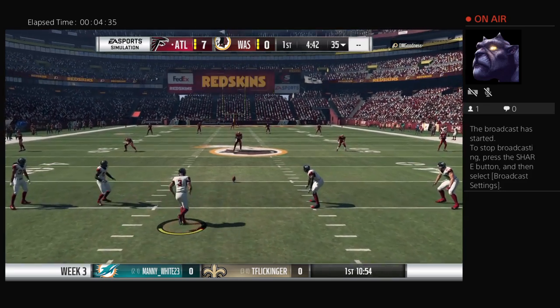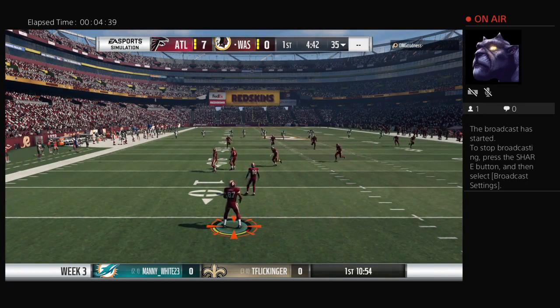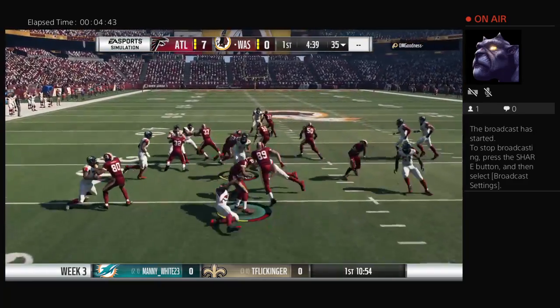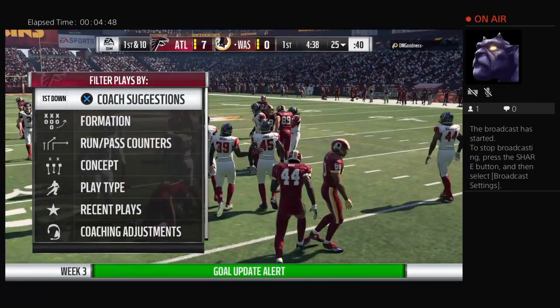Here's the punter Gay now to send this one away. This one fielded at the 5. And not a bad return here. He gets it out to the 25-yard line.